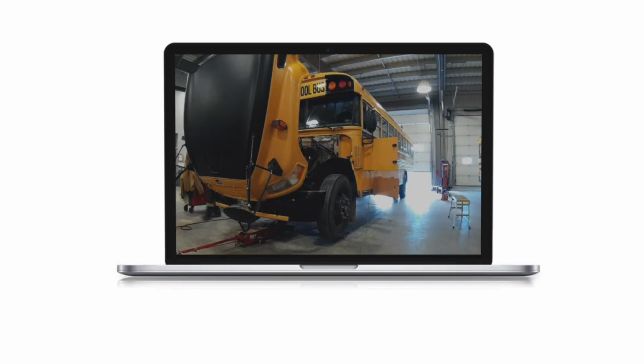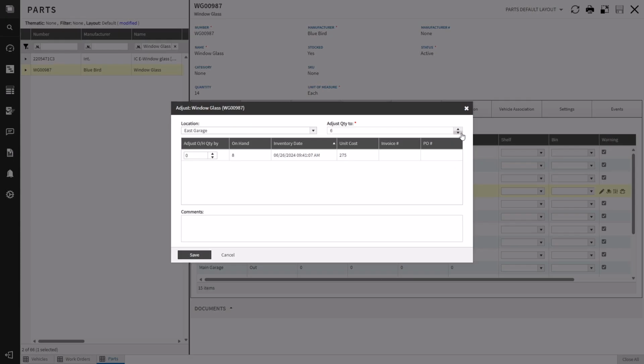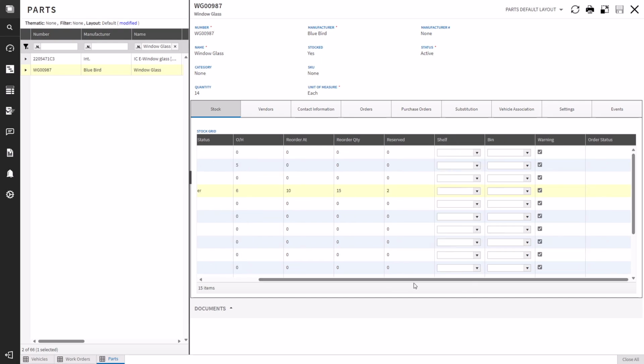Servicefinder definitely helps us with our work orders because we can do them electronically now. Basically, when the mechanics are done with a job, instead of writing out a work order on paper, they can just punch it up on the laptop we have in the service bay for them to use. Now the mechanics fill out their own work orders. So they're going in, they're getting the inventory, putting it in the work order. When they're done, closing the work order, and away they go.